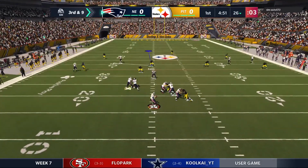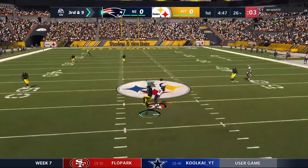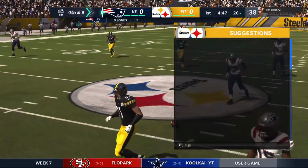Jones now to throw on third down. Buying time to his left. And that will be incomplete. Jerome Baker right there in coverage.